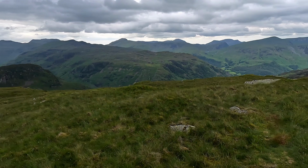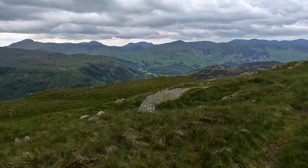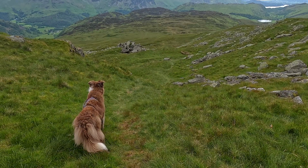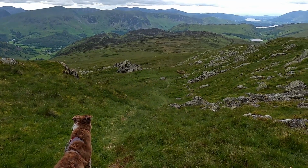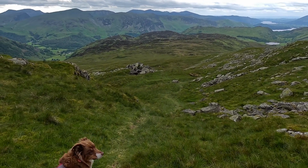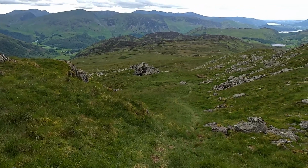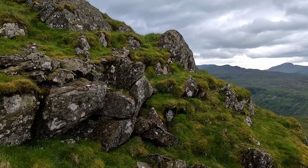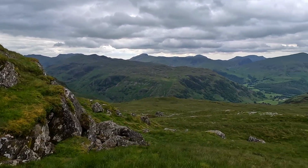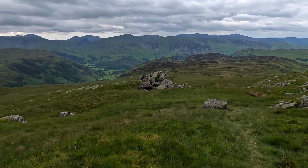Right, you're going to get a view down into the valley here. The Stonethwaite down there. There you are, you can see Watendlath on the far right there. And that's Great Crag in front. But he's found a little cave.